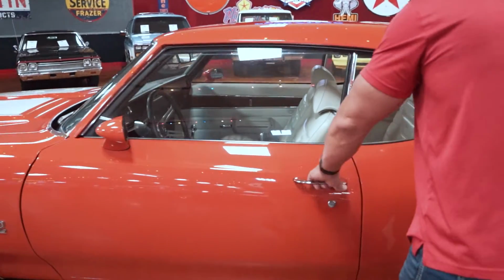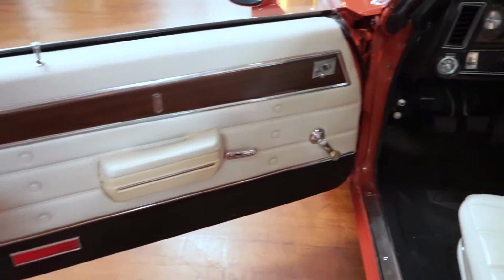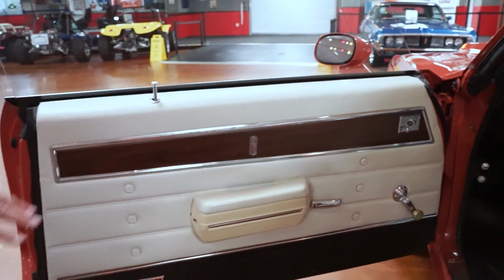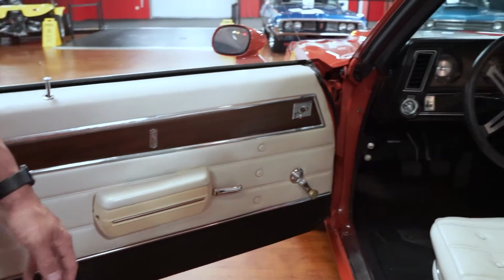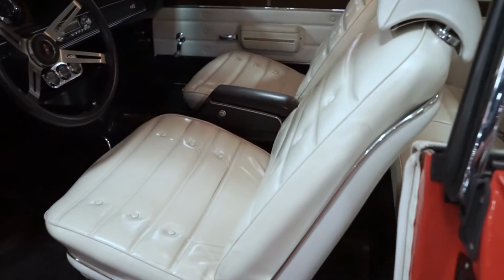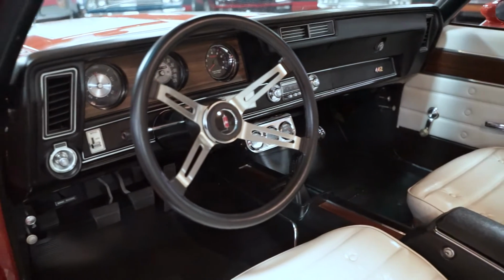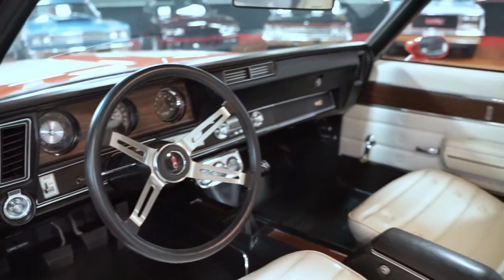Let's take a look inside the car and show you why this is going to be a desirable car from an interior standpoint. So it's white interior, white door panels, black carpeting down low there, white armrest. You got some wood grain there in the center. White vinyl interior with the Olds buttons. But check out the center console. That is a 4-speed shifter in the floor. This is a 4-speed 455. So we're going to take this thing on a drive and we're going to show you how this car runs. But I've driven it and I'm going to tell you it runs fantastic and I'm going to show you.